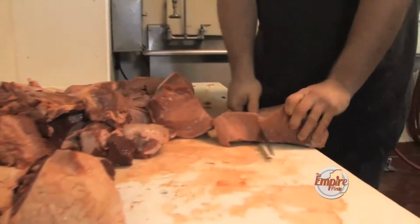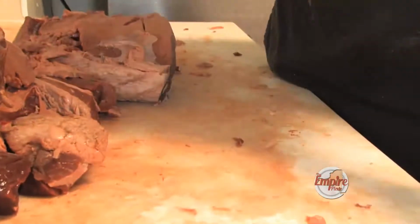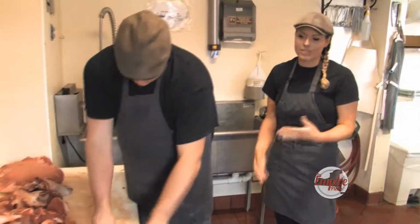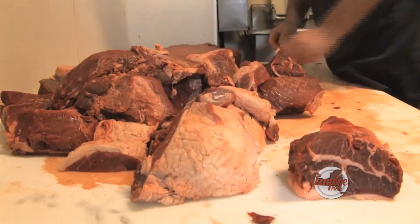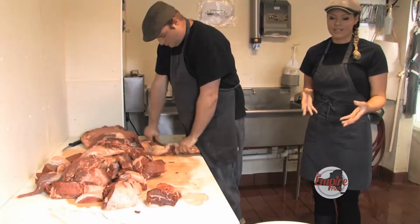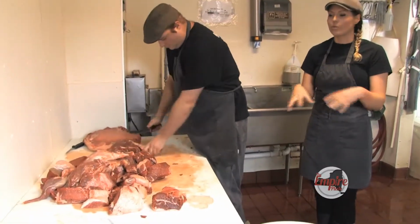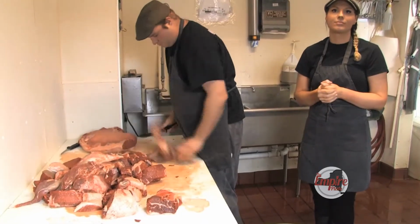So this is going to be our first step in the whole process. We're going to get the beef in, and this is Kyle, and he's in the cutting room right now. He's going to view all the meat, make sure everything that's going in is quality, and he's going to cut it all by hand into little chunks so that when we take it into the processing room, these will go through the grinder very fast.